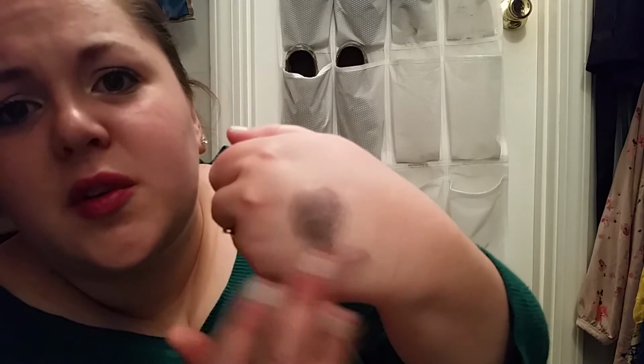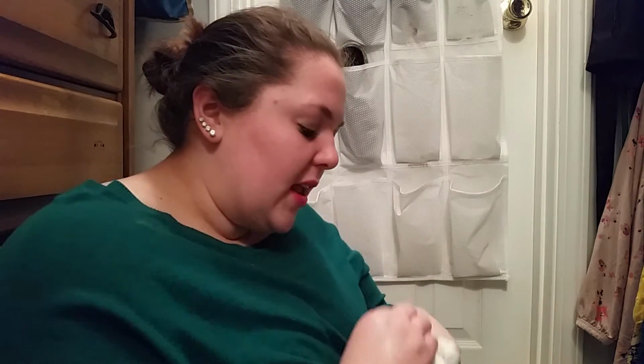e.l.f. is also another really good drugstore brand as far as color payoff and quality for the price. This is, I think, $1 or $2. I think I got it, like I said, at the Dollar Tree, but I think it's between $1 and $3 at regular stores. So that one I kind of wanted to try as an eyeshadow base. I just don't really wear smoky eyes very often. I kind of do the same sort of look, just changing it up a little bit.